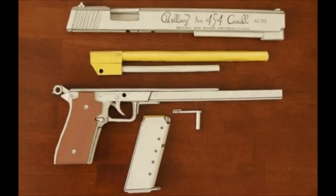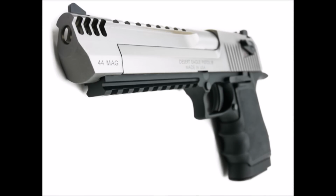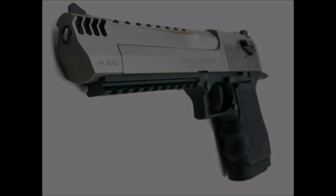But there aren't a ton of semi-autos out there that can shoot a legitimate Magnum round, so we're going to count down the top 5, quite possibly the only 5, big-bore Magnum-powered semi-automatic handguns.